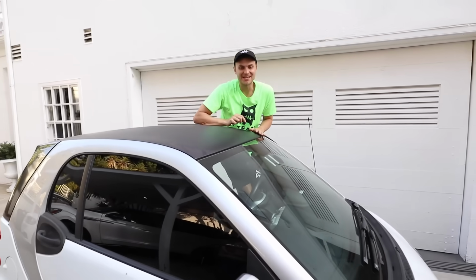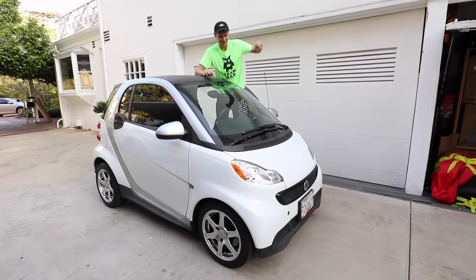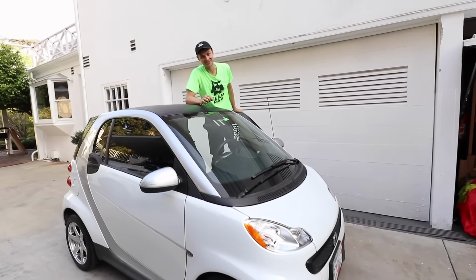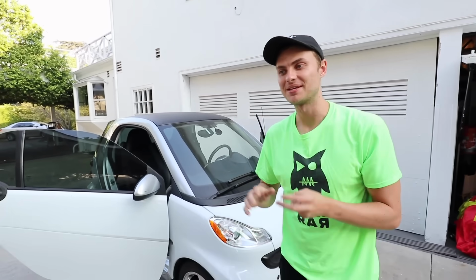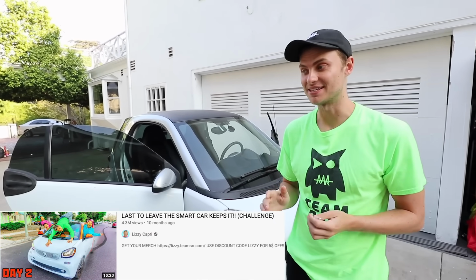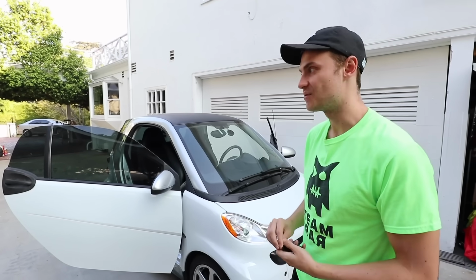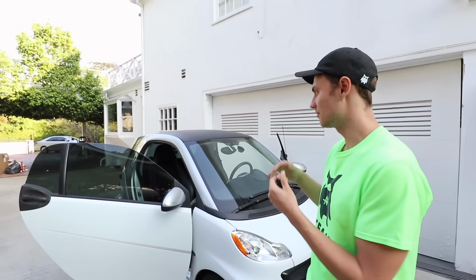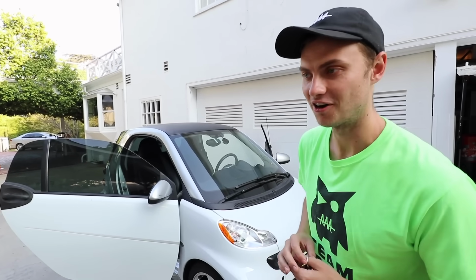All right, coming in, car number one is a 2014 smart car. This thing is quite small. This little car is actually really cool. We originally got it for when Liz filmed The Last to Leave Smart Car Keeps It, where the next day we bought this one for the winner to keep that car. And we didn't think we were gonna keep it too long. We figured that we would get this car, maybe do some fun videos with it and get rid of it, but we actually ended up keeping it because it's a really fun car to drive around town.